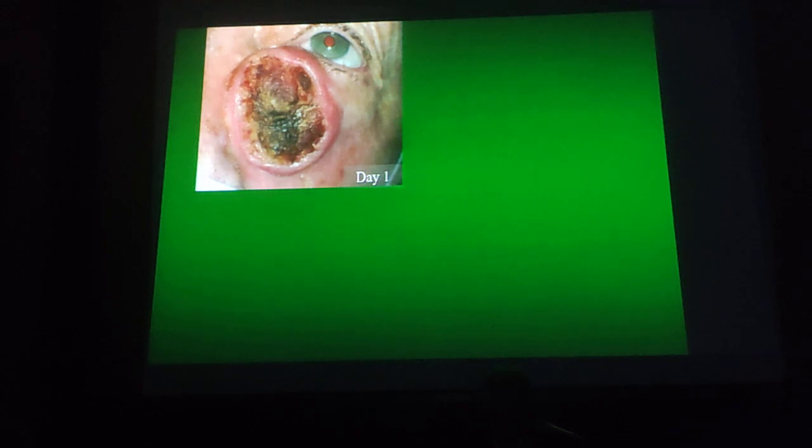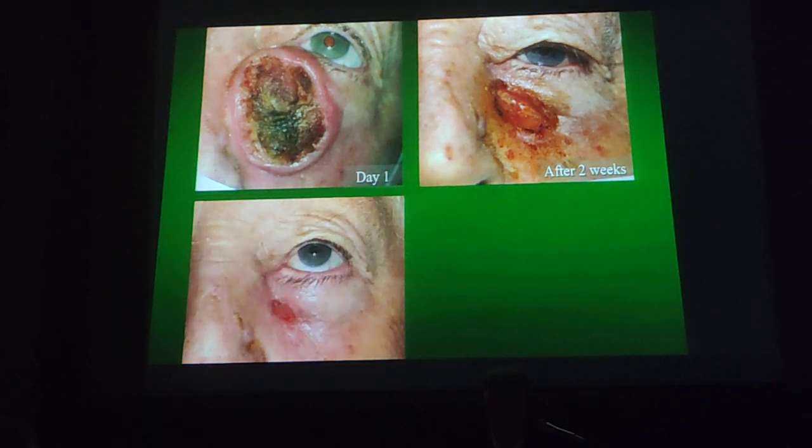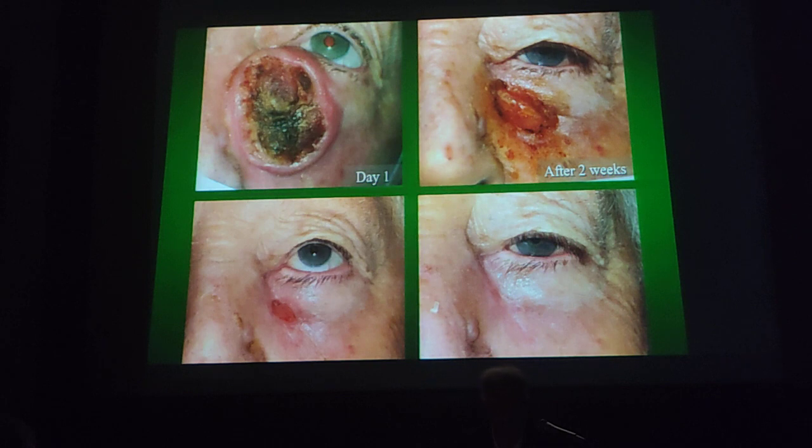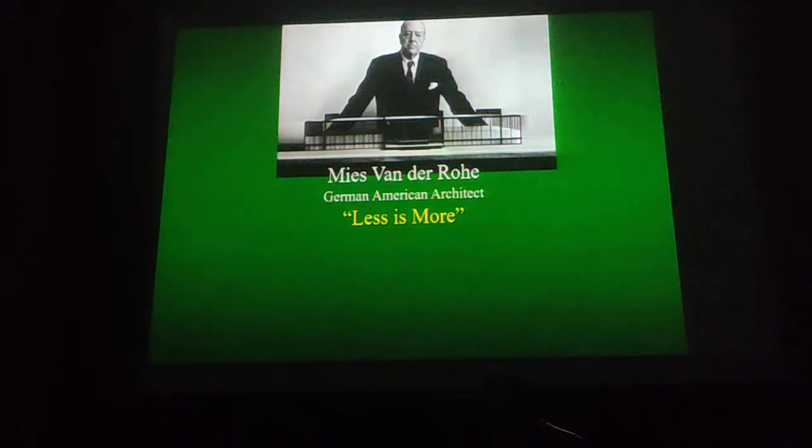This is how she looked on day 1, after 2 weeks of injections at a weekly interval, after 4 weeks, after 6 weeks. Complete healing without the need for anything other than the perilesional injections. And she achieved no recurrence after 20 months.